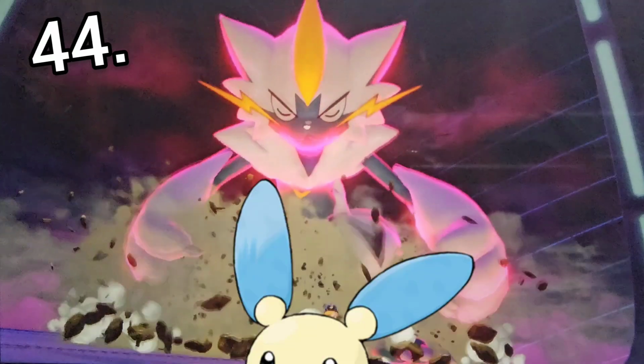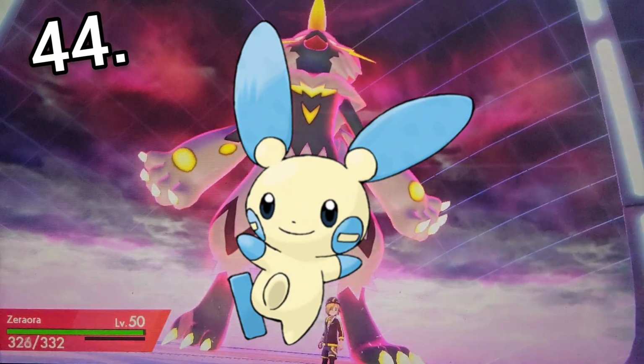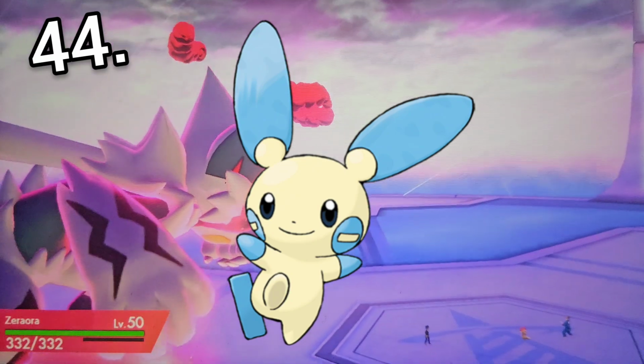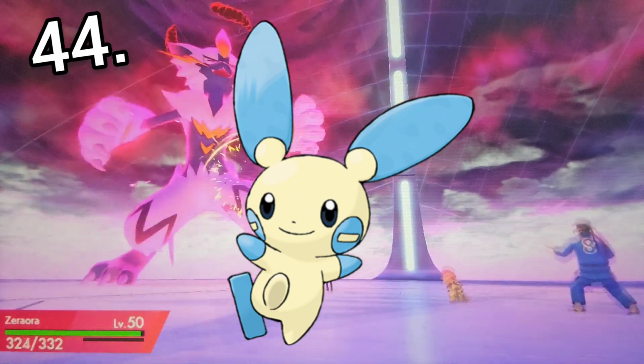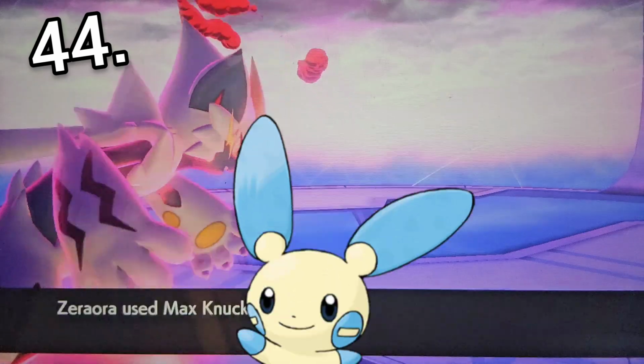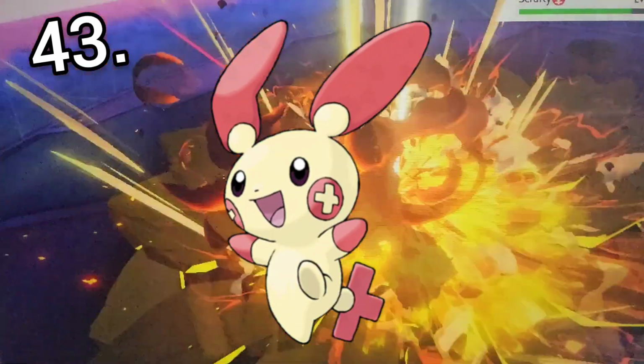Number 44 is Minun. Plusle and Minun are the least interesting Pika clones in my opinion. Their designs are alright, and they're pretty weak. Their ability is kinda cool, but not really, since other Pokemon get it now. Plusle is 43, I like the design a bit more than Minun.